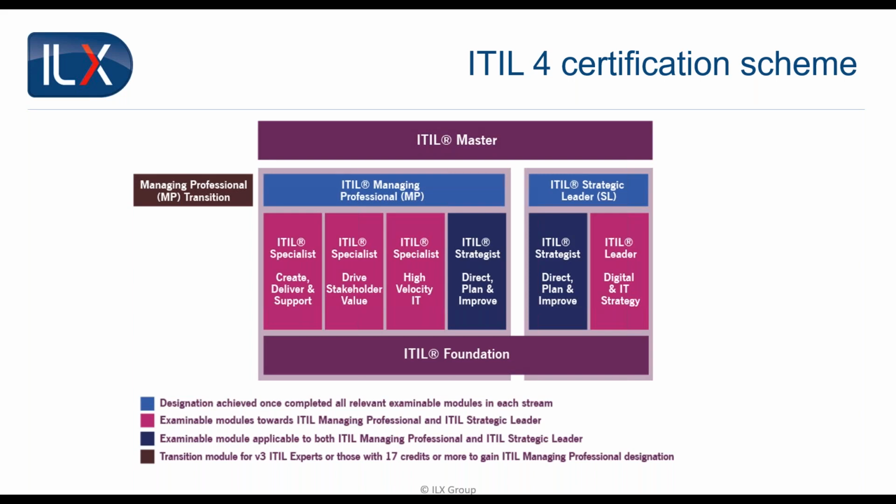We've got someone else asking, does ITIL Master have a separate exam? You might have mentioned this already. He said, if I am an ITIL managing professional and ITIL strategic leader, will I be considered for ITIL Master? This is what we don't know, unfortunately. It's not just me not knowing, it's everybody else in the ITIL world. AXELOS haven't published what getting an ITIL Master entails.